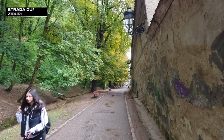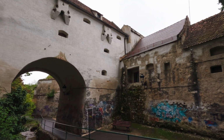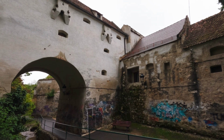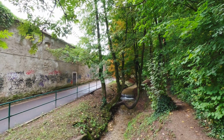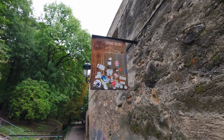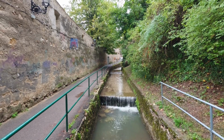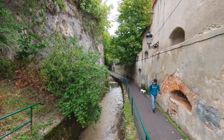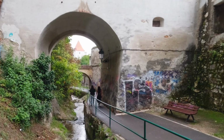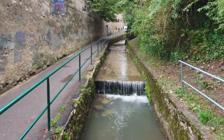At the base of the hill is a paved path. This is called Strada După Ziduri, which is translated as the street behind the walls. I also found this when I wasn't even looking for it. Walking along this route is much more satisfying than traversing the city streets just on the other side of the wall. This has some cool features as well. The wall is great, there are also some arches, and the canal flowing to the side is a big plus.